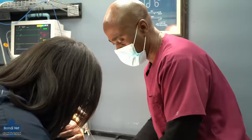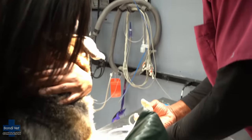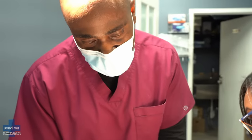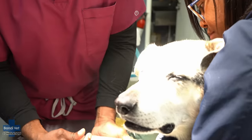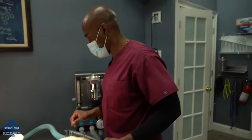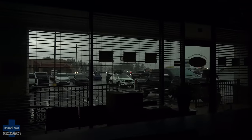Here we go, girl. Go in, take a nice deep sleep, and we'll see you when you wake up. As surgery gets underway, outside a dramatic storm front is bearing down on Atlanta. It looks like it's nighttime and it's only like one.